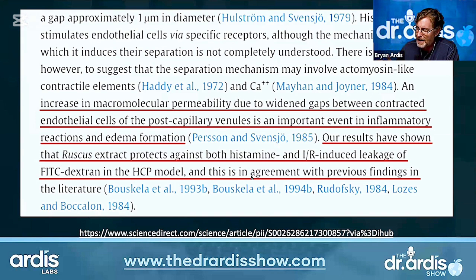The only way your ankles and toes swell is because blood is getting out of the blood vessels and into your tissues. It's leaking out. Our results have shown that butcher's broom extract protects against both histamine and this other induced leakage in the models of these animals, and this is in agreement with previous findings.